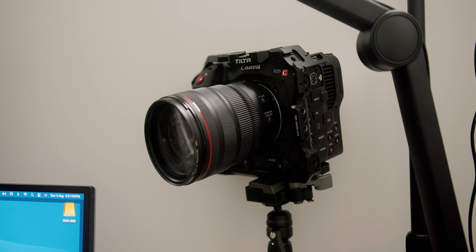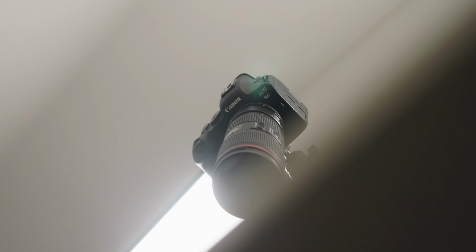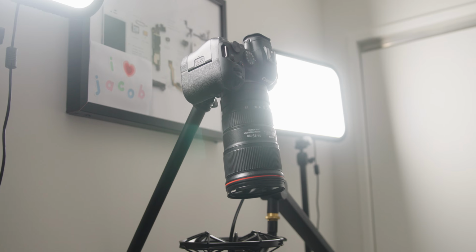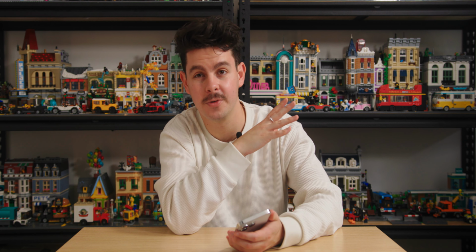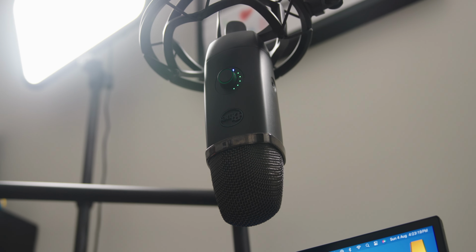I have my C70 set up in the corner as a face cam, the R6 as a top-down camera. That top-down camera is a little dodgy. I need to get a lighter lens so that it doesn't move around too much and almost fall down every time. As far as audio goes, we're using the Yeti X.